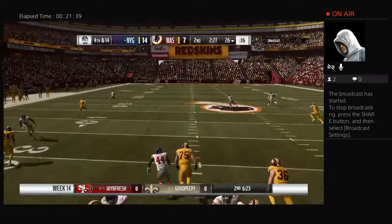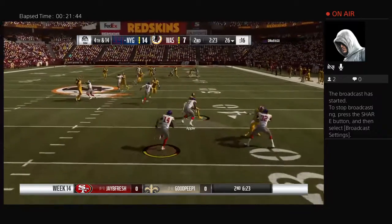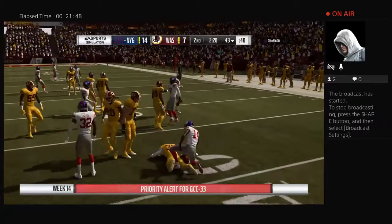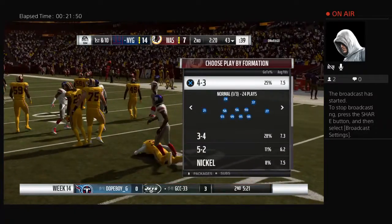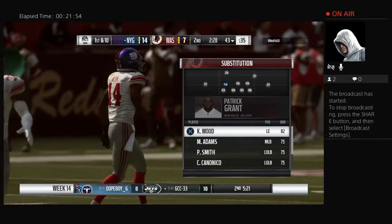Only 2 punts for him last week in the loss as he gets this one away. This is taken at the 23. A very good return there. Give him an even 20 yards. And it'll be Giant football, 1st and 10.